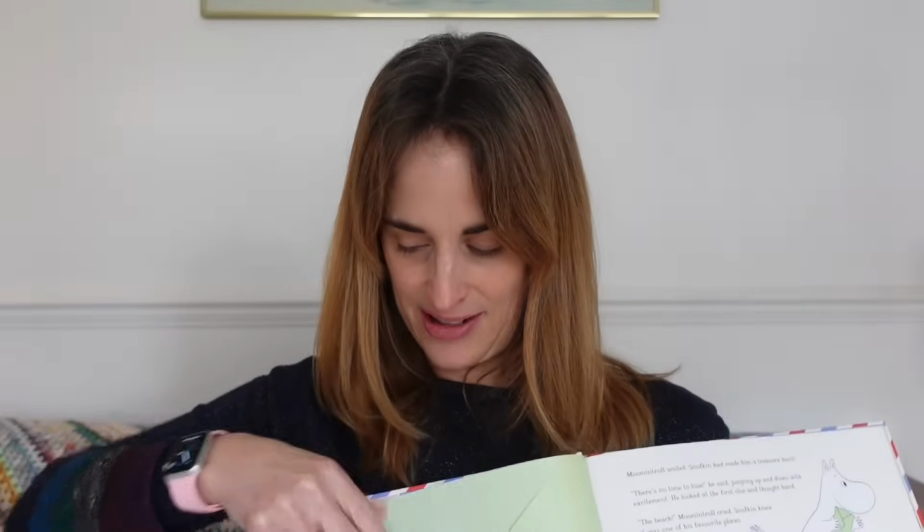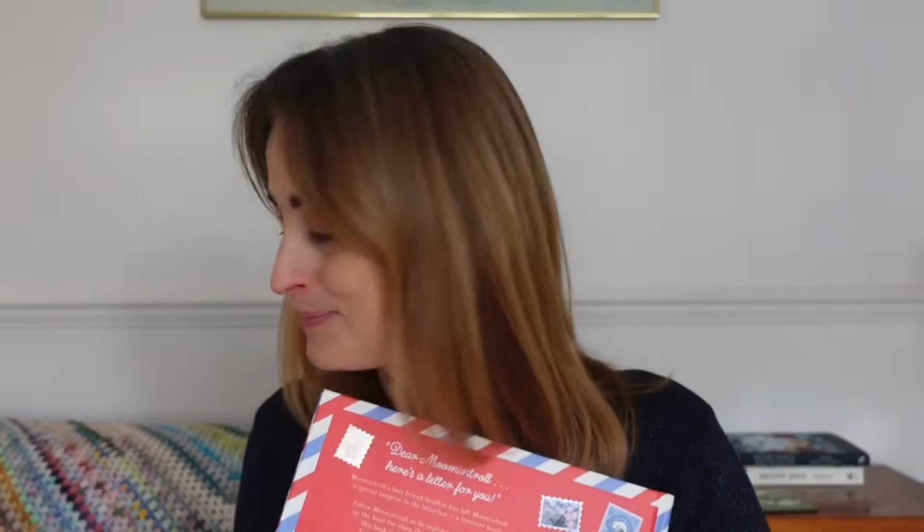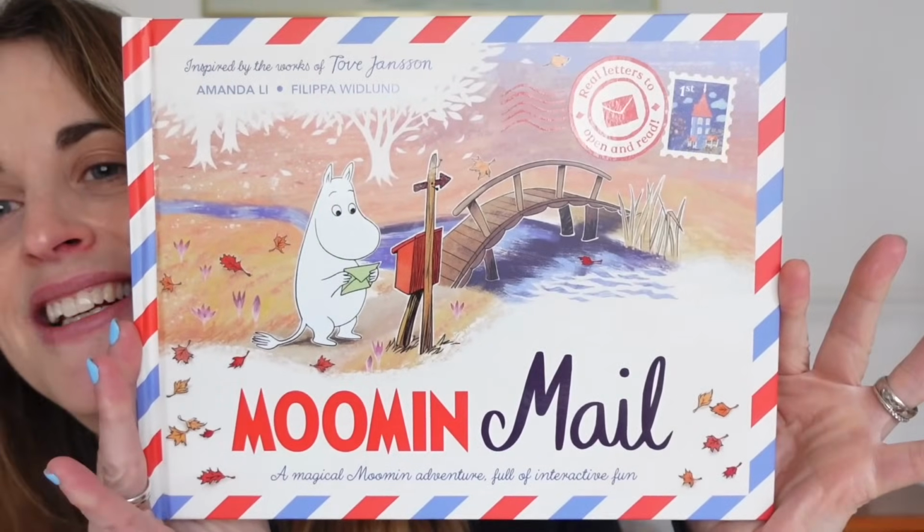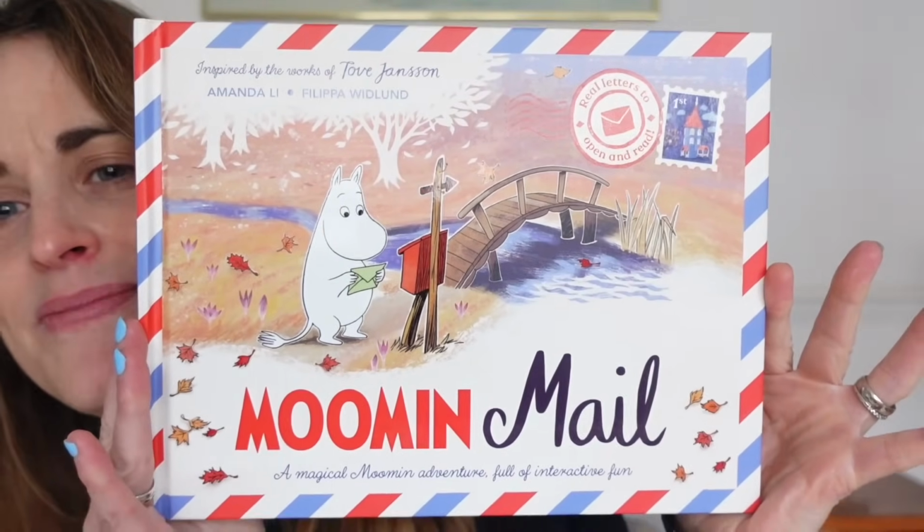And where we got to last night, the letter we opened was from Moomin Mama, and in it is her recipe for Moomin Mama's pancakes. So we're going to be making Moomin Mama's pancakes. If you've got young children, it is a magical read. Phoebe's 13 and way too old for this, but even she was absolutely delighted by opening all the letters. We're going to finish it later.